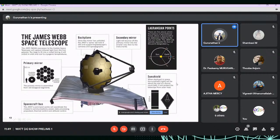This is a primary mirror, and it bounces the light to the secondary mirror, and then it once again bounces to the tertiary mirror, and the integrated science system will help us to process the data. And this is the Lagrange point where we are placing this telescope. There are five places where the balance of gravitational forces allows a spacecraft to be stationary relative to the sun and earth. In our case, it is sun and earth. So the JWST, where we are placing it here in the Lagrange point, which is L2.